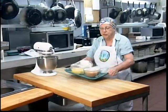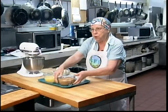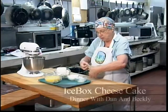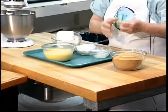All right, the first thing you need to do is to make a graham cracker crust. Now, the magic of this is that you can use regular graham crackers, you can use cinnamon, you can use chocolate, you could even use the Oreo cookies and make a crust with it, but I would remove the frosting between them first. So we are going to make our crust. It does not have to be baked, and then we will make the cheesecake.